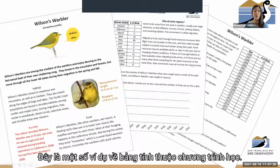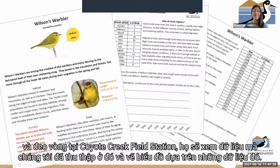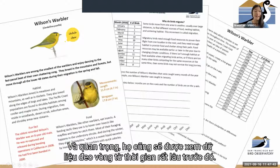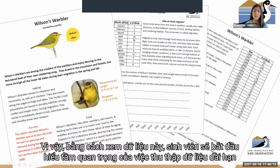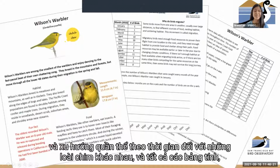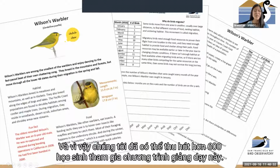These are some examples of worksheets that are part of the curriculum. In these worksheets, students are learning about some of the species that we have highlighted and that we've banded at Coyote Creek Field Station. They get to see the data that we've collected there and graph that data. And importantly, they also get to look at long-term banding data. As Katie mentioned, we've been collecting data at CCFS, Coyote Creek Field Station, for over 30 years. By looking at this data, students start to understand the importance of long-term data collection and population trends over time for these different species. All of these worksheets and the lesson plans are available on our website for free for any teacher or educator to use and engage students. We've been able to engage over 600 students with this curriculum.